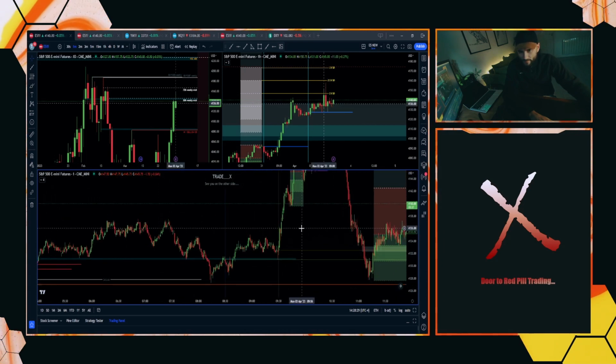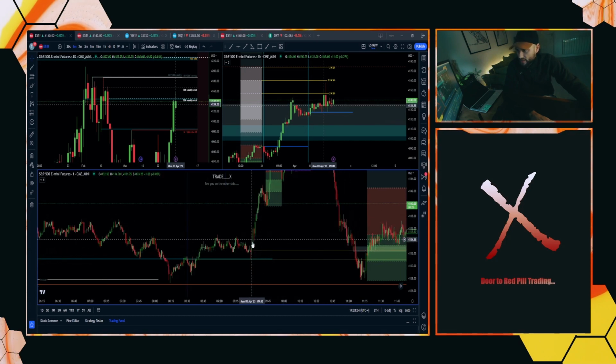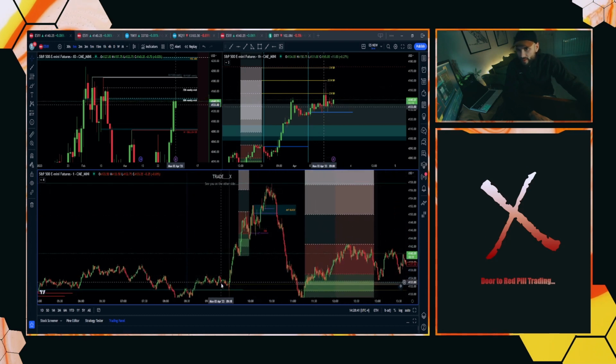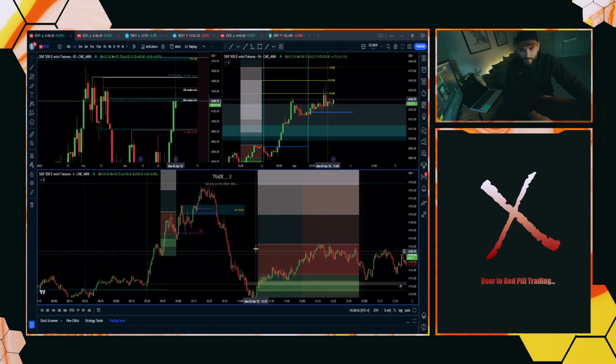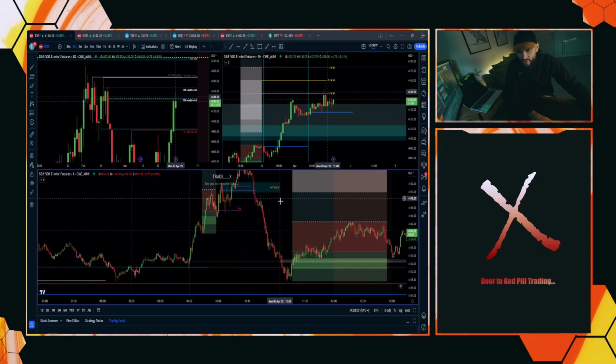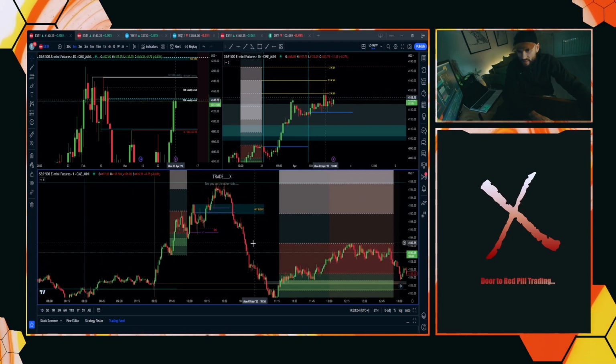There was the entry. And I actually wrote it for 5 handles. Well, it was 4 handles, 2 contracts, 4 handles each. So that's 8 contracts. And I didn't drive it all the way up here. I could have done, but I didn't. Right. First day of the quarter, just want to get green in the bag. I had a really good London session. I was up a lot, so I didn't need to push it. But in hindsight, I could have taken a lot more.